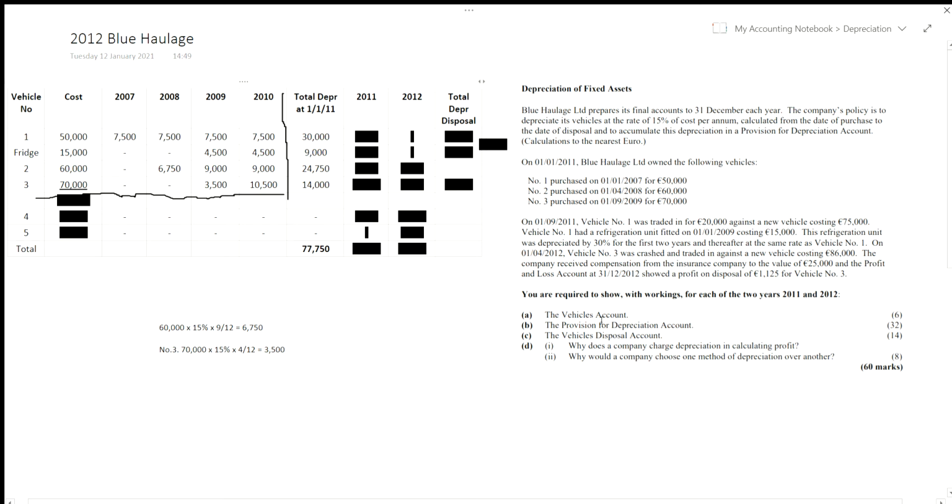When I start my vehicles account, I'm going to need to know how much my vehicles were at cost at the beginning of the question, 2011. These were the four vehicles that I owned at the beginning of the question. I didn't purchase the other two until after. So I need to know what the vehicle figures were at the beginning of 2011. So I simply add up the four figures above and I get 195,000.